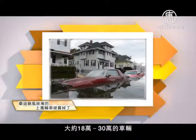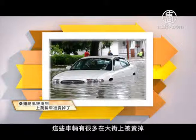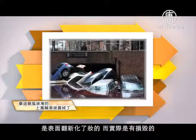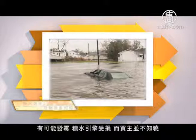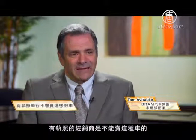We recently had Hurricane Sandy, and between 180 and 300,000 cars were effectively destroyed during Hurricane Sandy. Many of those cars have found themselves on the streets of New York being sold as they've been cosmetically fixed, but the actual car is damaged. It may have mold, it may have water damage, it may have engine damage, but the buyer's unaware of that. It looks good. They polished it up. It looks great. A licensed dealer could not sell that car.